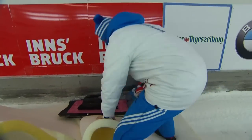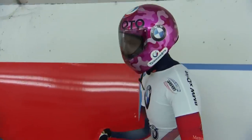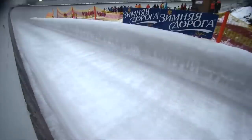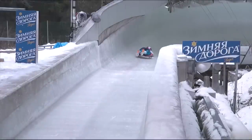Possibly oversteering, not letting it run enough. Well, she's not the tallest athlete, she's light as well, so she maybe has to work a little bit more. That wouldn't make much difference at all on a short track like this. So this is coming out of Kreisel, and she doesn't tap the wall. You can see how she just leads with her head, shows the sled where to go.